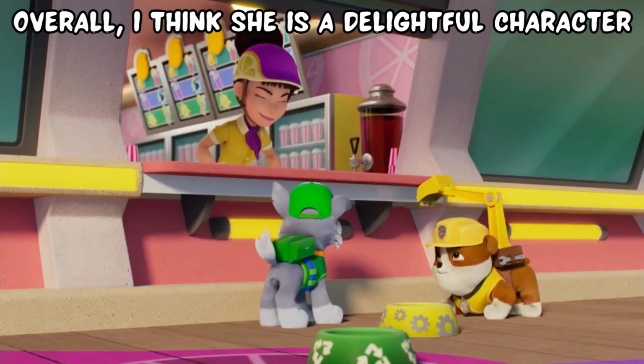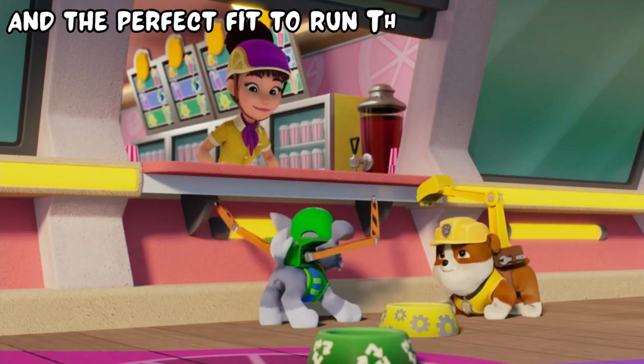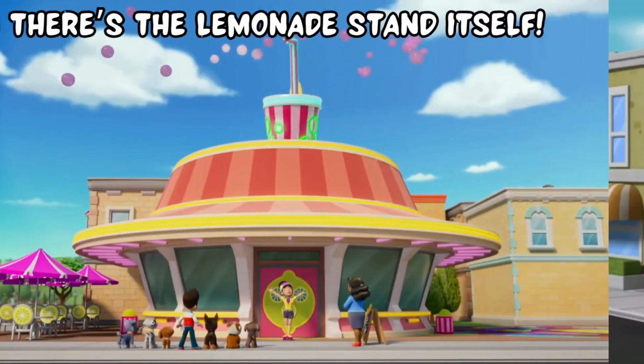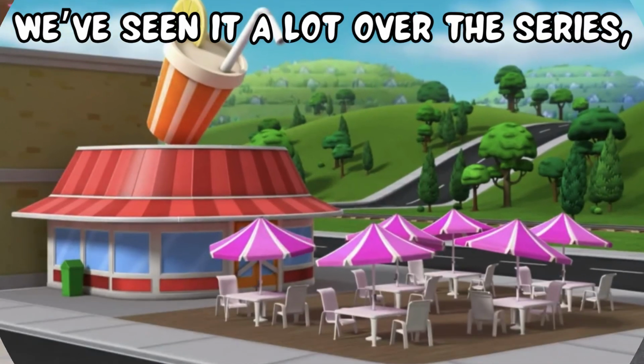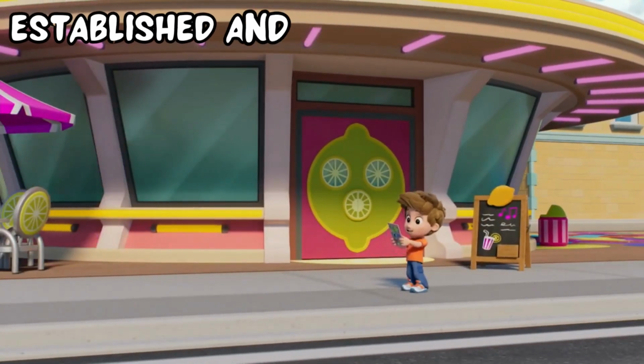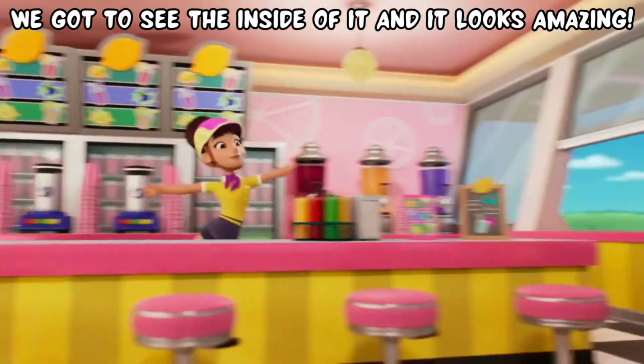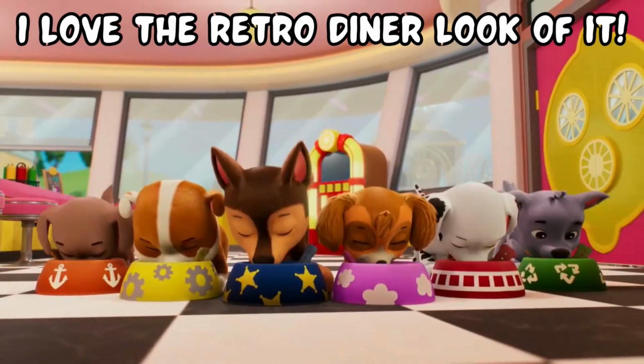Overall, I think she is a delightful character and the perfect fit to run the lemonade stand. Then there's the lemonade stand itself. We've seen it a lot over the series, but now it's finally a truly established and complete location. We got to see the inside of it, and it looks amazing.